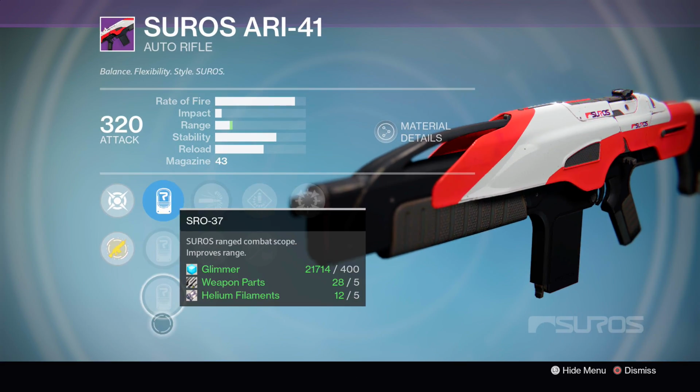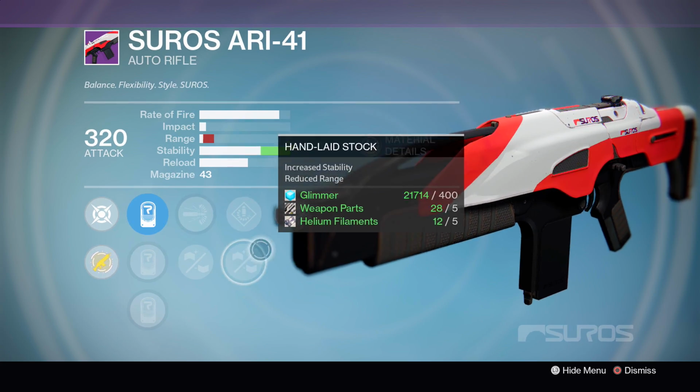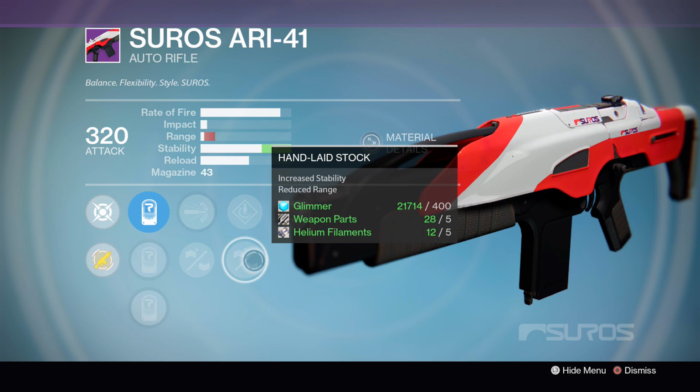Next up, we've got the Suros RE41. Roll number 1's coming with high caliber rounds, feather mag, speed reload, hand-laid stock, and focus fire. This is almost there. It's got hand-laid stock, which maxes out the potential for this gun's stability.